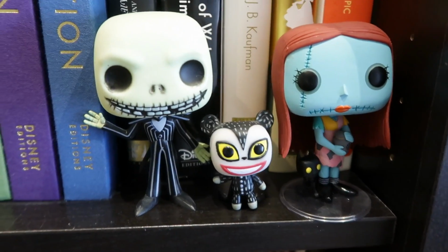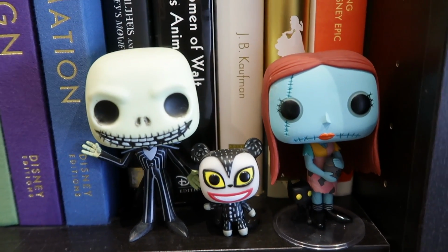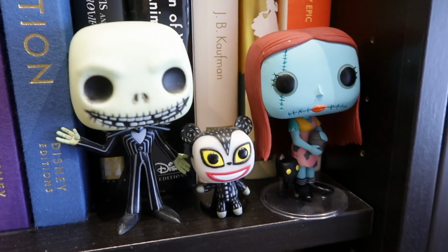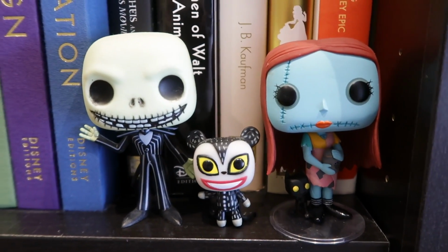Over here, we have got Jack Skellington, this little teddy bear thing, and I've got Sally there. This is the Sally and Nightshade variant, which I absolutely love. I think Jack is glow in the dark. Not too sure. I don't think I've really tested it out, but they're cool.